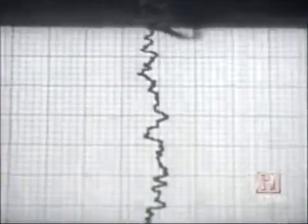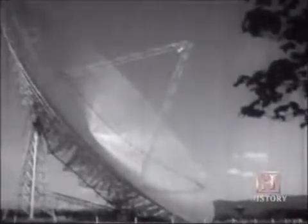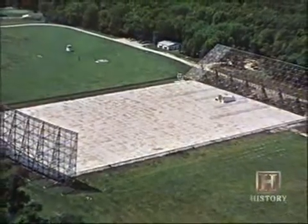Before we could establish the actual origin of the signal, it disappeared, and we had to follow that for weeks, hoping for it to return, and finally it did. And it turned out to be from one of our airplanes. But it was an exciting moment. There have been others.